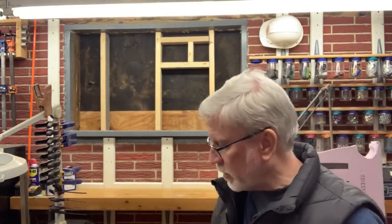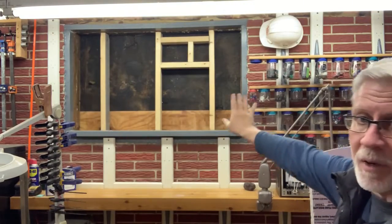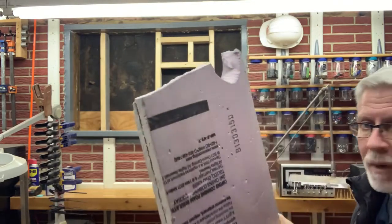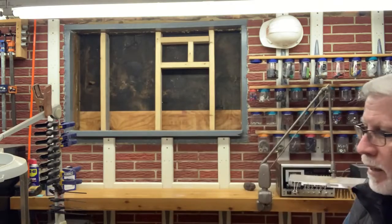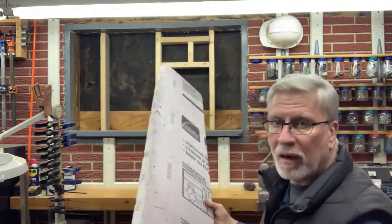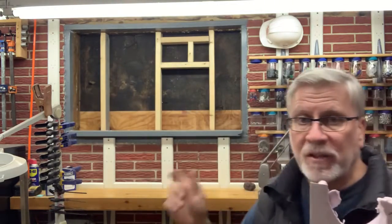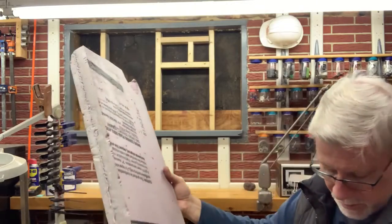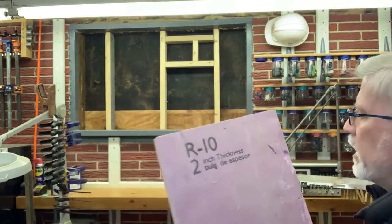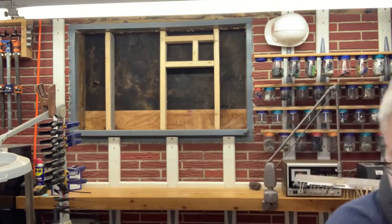Now that I'm finished out there, I need to insulate this wall and then I'm going to cover this with a sheet of plywood. So I have this foam here and I'm going to cut it into pieces that fit in between all of these studs here. And that should be some pretty good insulation. This is 2 inches thick. It's R10, 2-inch thick. So let's put this up and see how it looks.